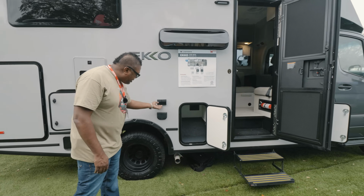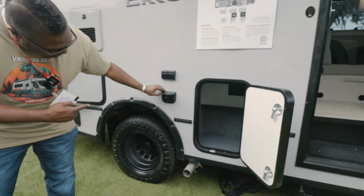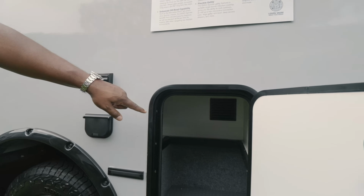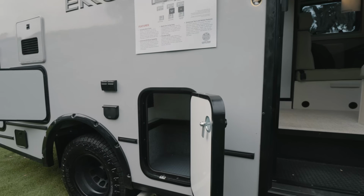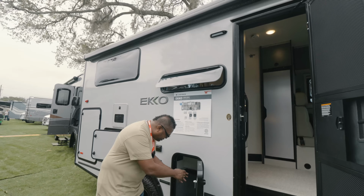So what other storage stuff? I see we've got power out here. Not sure what this is. Oh, that's for a TV connection if you wanted to have that outside. Another little storage box here. That's cool. You could probably get some tools and stuff like that in here.